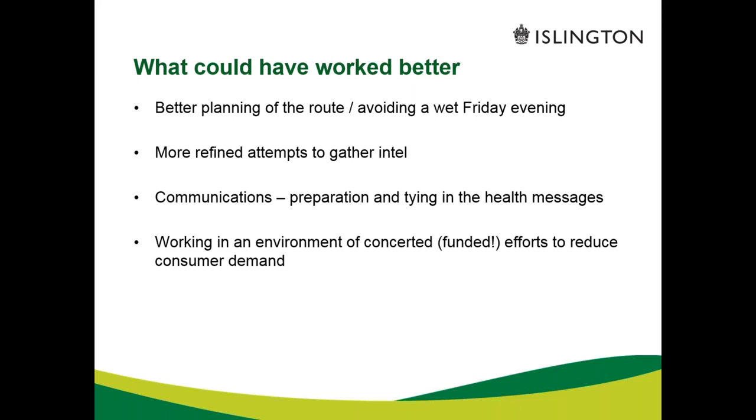Obviously, the best way we could have linked the health messages into the enforcement work and made it all one is if we had been working in an environment of concerted efforts to raise awareness and reduce consumer demand. Unfortunately, in London, that doesn't really happen at the moment. Had it been present, there would probably have been more media pickup, and the health messages may have acted as a spur for the public to report illegal tobacco.